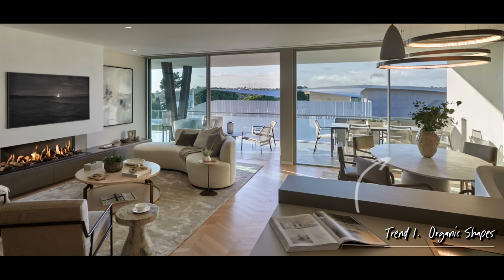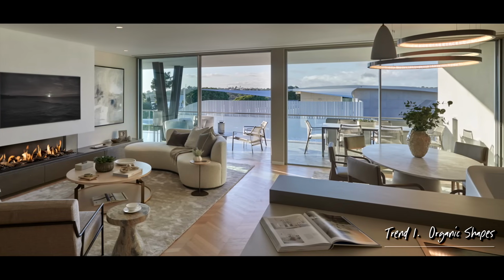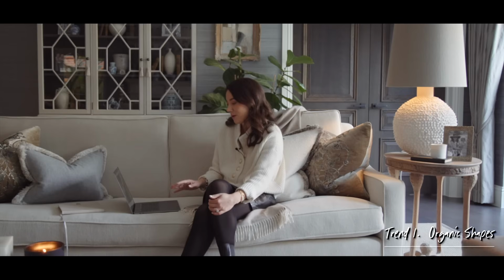Everything is very soft, and that's because this is a new build. There wasn't that much interest in this room. It was very boxy, and we were trying to sort of counteract that with the shapes of the furniture that we installed.